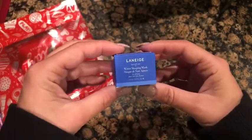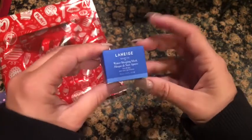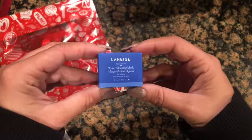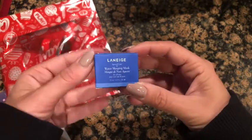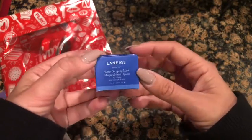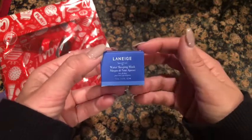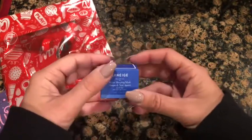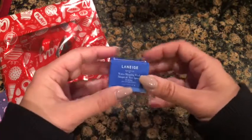So the next thing here is from Laneige. This is the water sleeping mask. I did get this in a previous Sephora Play box and I tried the sample and absolutely loved it. I purchased the full size. So the full size, I know it's around $25 and you get so much. The container is like this big. You get so much, you won't run out. It'll take forever to run out.